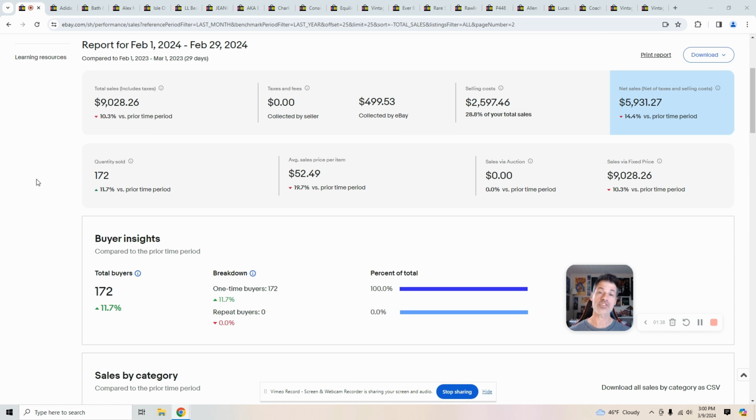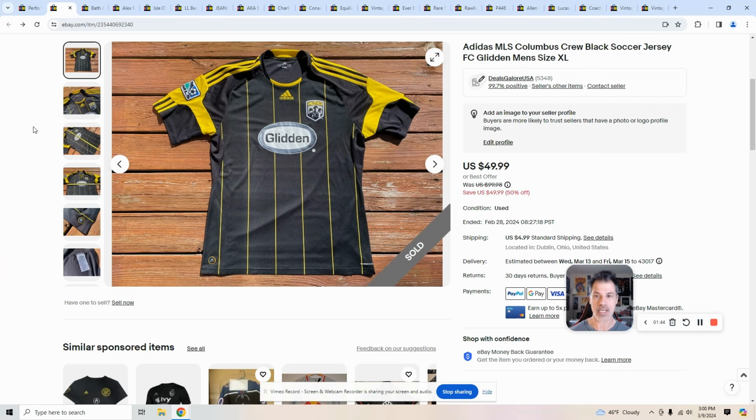But if there was something expensive that I did sell, I'm going to feature it in these next 20 items. So let's kick it off with an Adidas Columbus Crew jersey. I've said this recently in a video. I'm starting to source soccer more. Soccer is the biggest sport in the world, save the United States, right?